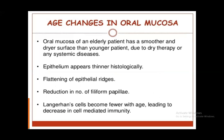Age changes in oral mucosa: elderly patients have a smoother and drier surface than younger patients due to drug therapy or systemic diseases. Epithelium appears thin histologically, with flattening of epithelial ridges and a reduction in the number of filiform papillae. Langerhans cells become fewer with age, leading to decreased cell-mediated immunity.